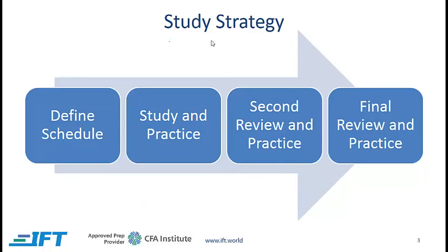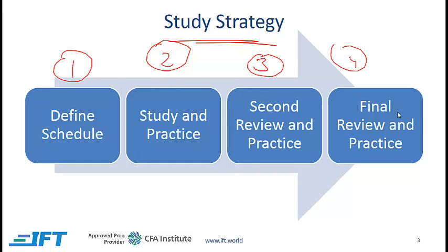Let's talk about your study strategy now. Broadly speaking, there are 4 steps. You need to define your schedule. Then the major step is study and practice. I then recommend 2 review cycles. So in a sense, this is your first review. Here we have a second review and then a final review before your actual exam.